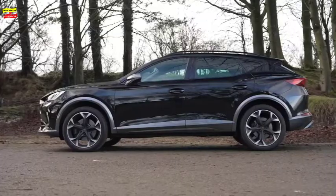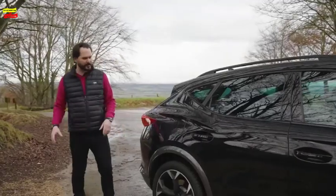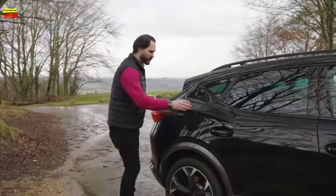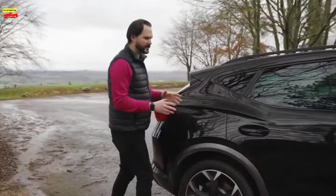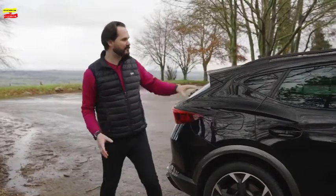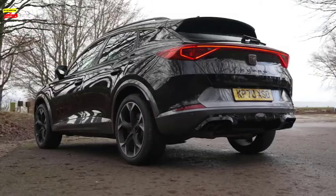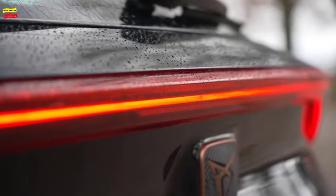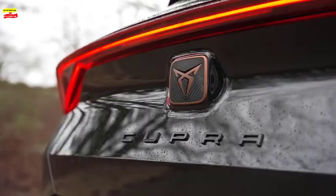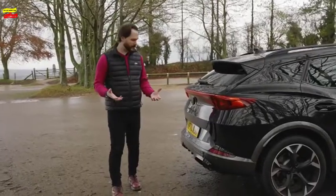The side itself gives it a slight air of anonymity, but as soon as you get to this rear three-quarter, that aggressiveness is back with this rear haunch. The C-pillar area reminds me a little bit of the Nissan Juke, which isn't a dig. I really like that angle of the Juke. And coming around the back, this Cylon-esque light bar, side to side across the width, added to that aggressive badge there on carbon fibre, really gives it a very special look.